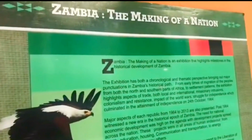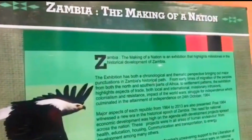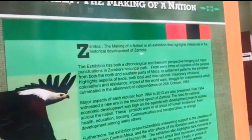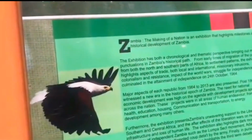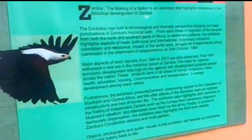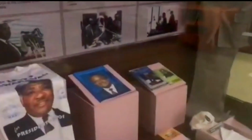So this is the section where they're actually talking about how Zambia became a nation. So that is from independence, and who was the first Republican president, the second Republican president, third and fourth, and things alike. So we've got everything here. For example, you can see here we've got the first Republican president, and this was Dr. Kenneth Kaunda, and that was his suit which he used to wear.